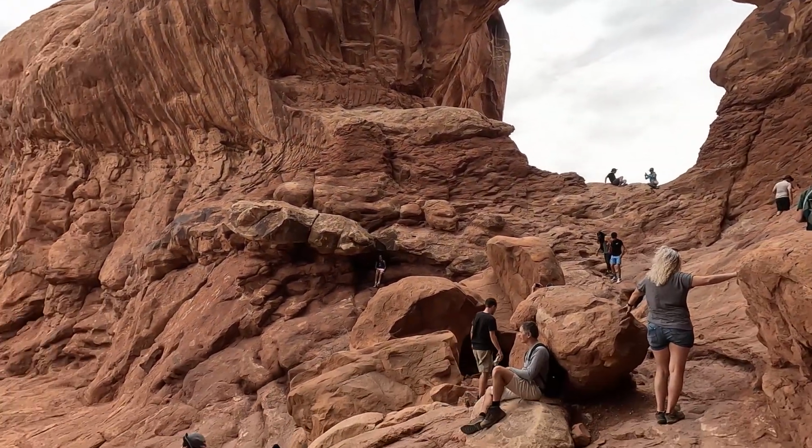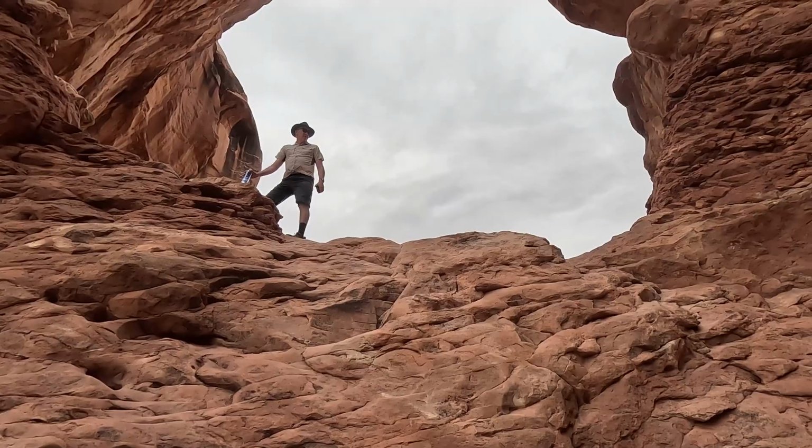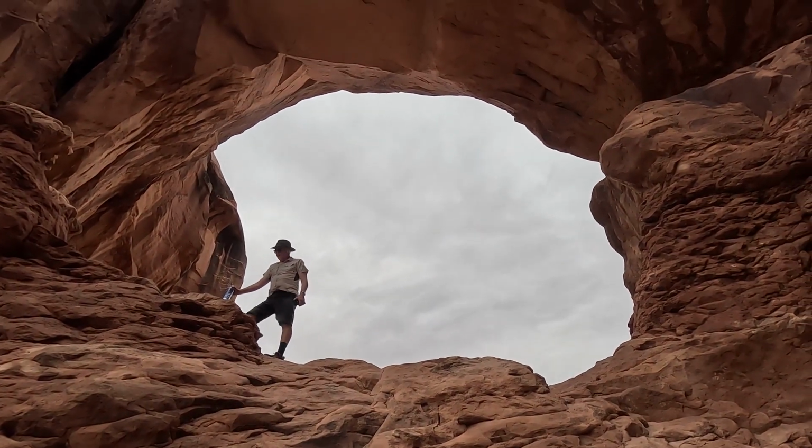Look at all the people too. It was coming. You got David up there. He's got that arch all to himself right now. I'm going to meet him up there and check it out. Up here by this arch.